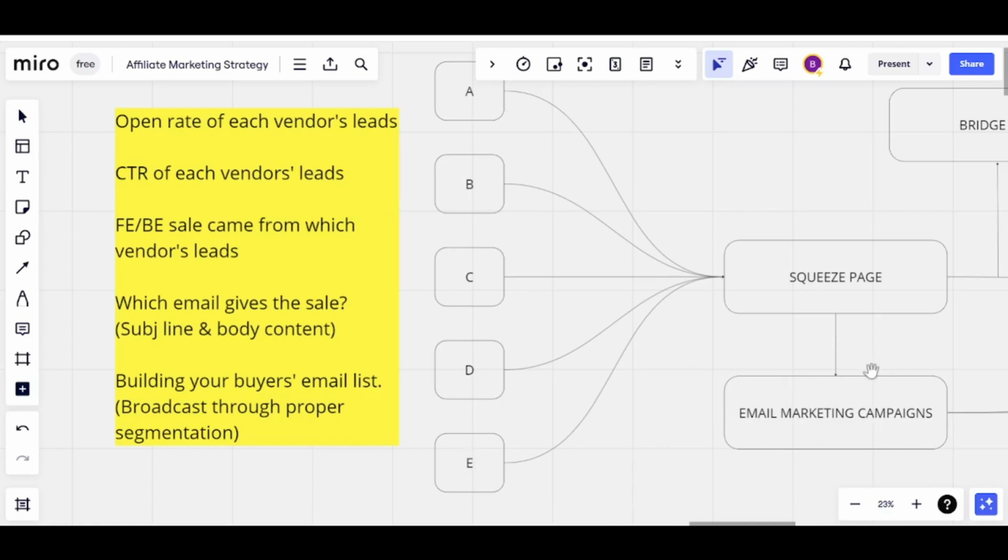Let's say this email is giving us a 15% open rate. What is the open rate of individual vendors pertaining to this email? Sometimes you will realize that only vendors B, C, D are giving me pretty good open rates from their leads. Their leads are pretty responsive to my emails. But vendors A and E are not so. In fact, they are giving less than 10% open rates. So this is a cause for worry.